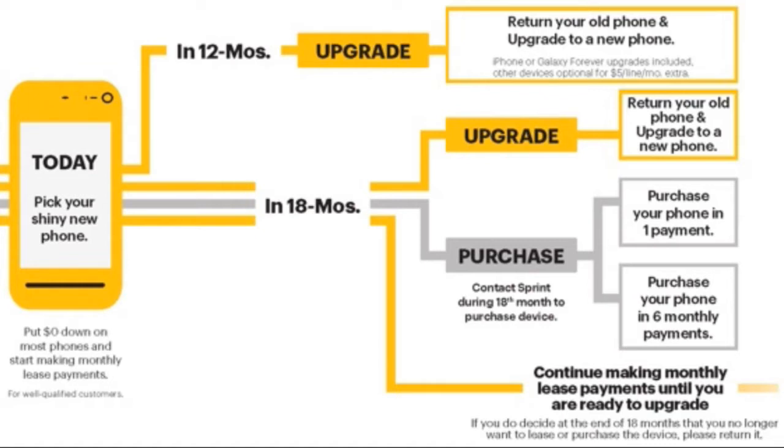Okay, so Sprint is gonna let you know, your account manager is gonna call you, hey, Mr. Customer, your phone right now is due for an upgrade. You're eligible, so it's a great time for you to just upgrade to the newest version available. So you can go to the store, you return your old phone, you upgrade to the new phone, and you're good to go. You're gonna be happy with your new gear.